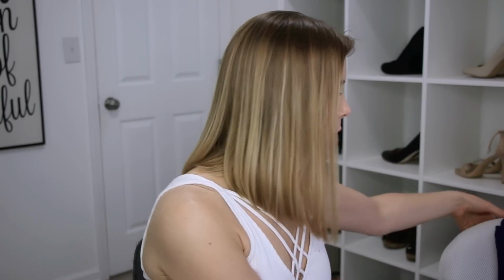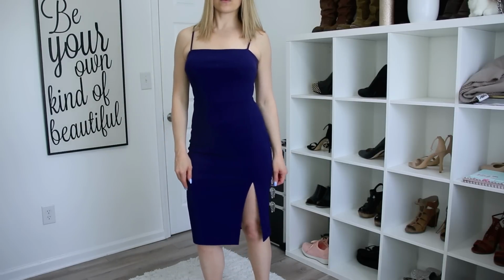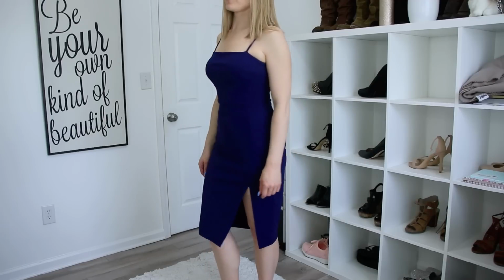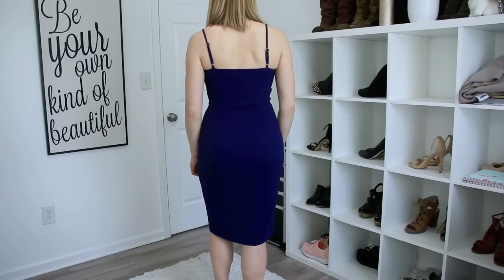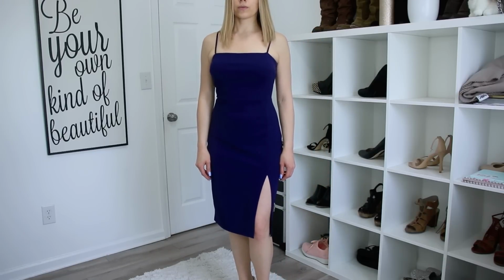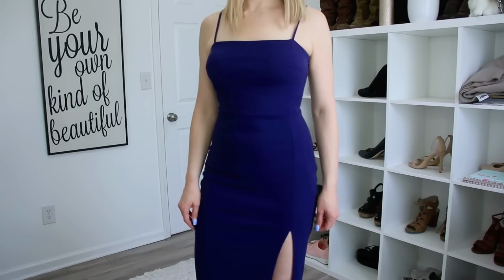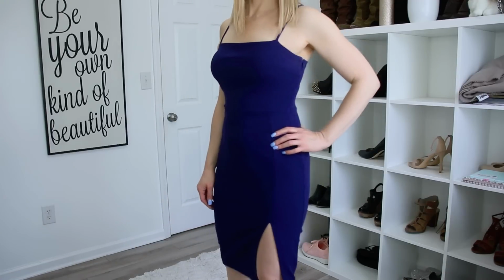Let me get that. So this navy blue dress is the dress that I wore the first night that we were there. We went to the Magic Castle, and it's a magician's society, and it's kind of a private club. Her fiance is part of that club, so it's a really fancy affair. So I wore this dress. It's sexy, but at the same time it's still not super risque, it still looks classy. It comes to your knees even though it has the slit, and it's spaghetti strap, but it's not too revealing.